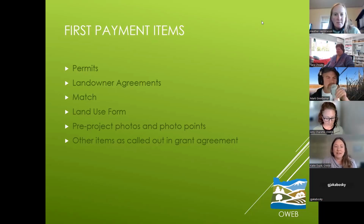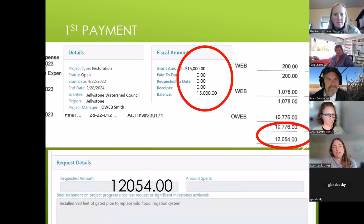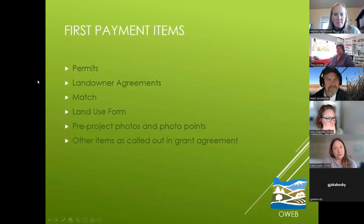Landowner agreements are always required for all restoration projects or TA or monitoring projects that require site access. So you'll want to be sure to meet the OWEB requirements. Those are in the grant, and we have some examples online of what an acceptable landowner agreement looks like. In your special conditions, you may have another comment about your landowner agreement. That can sometimes be related to whether your project is on public land. Sometimes there are different requirements there.